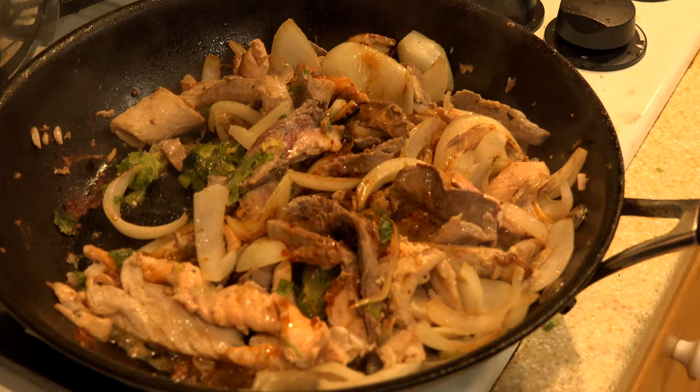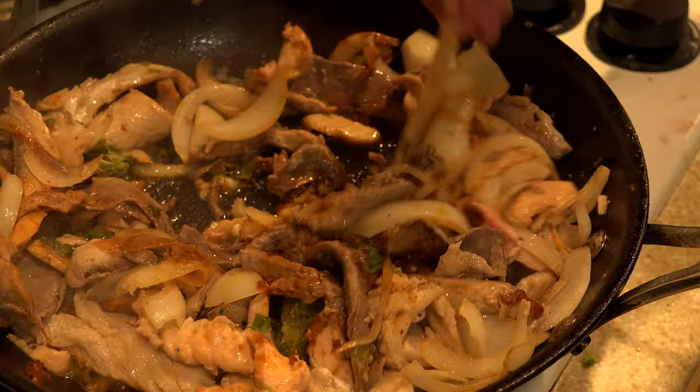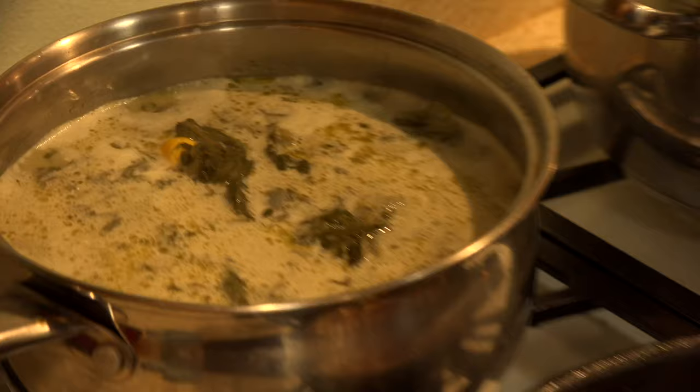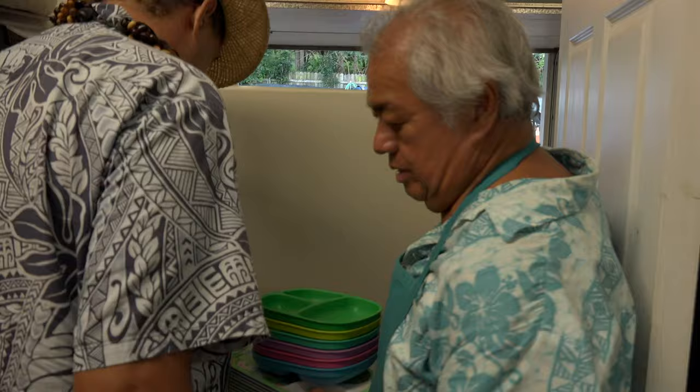And now you just let them stew in there, yeah? No, that's it. You turn off the fire. Okay, we have to turn off the other one too. Yeah, the other one's boiling away, eh? Okay, what now? Now let me clean my mess. Okay, put away everything.